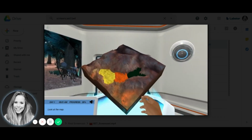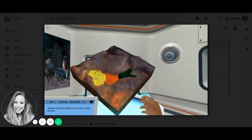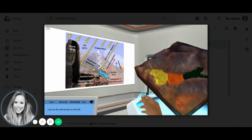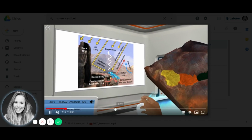You'll see the three different environments the Gexi can live in here. So you have the desert, the shrubland, and the forest. The student is right from the beginning challenged with different quiz questions. They can look at the theory on the lab pad and the screen and models in the lab to answer these questions. Then the students are let loose and set on their mission into the field.